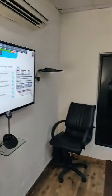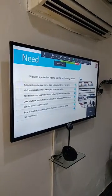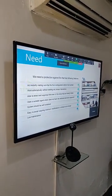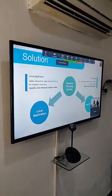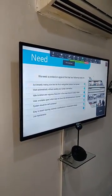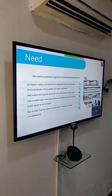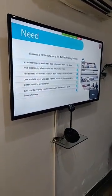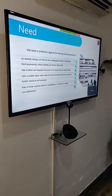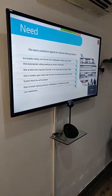Next slide please. So what you need when any of these kinds of fires are occurring is immediate action. The fire system should be working automatically without any human intervention. That is one. It should be able to detect and suppress fire automatically, even in the nooks and corners or the hidden areas. Without you knowing it, it should be working absolutely automatically.